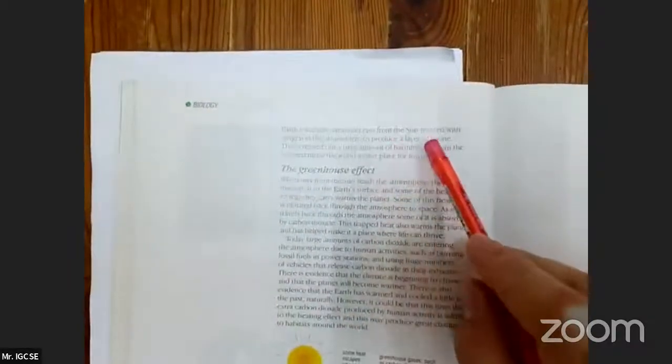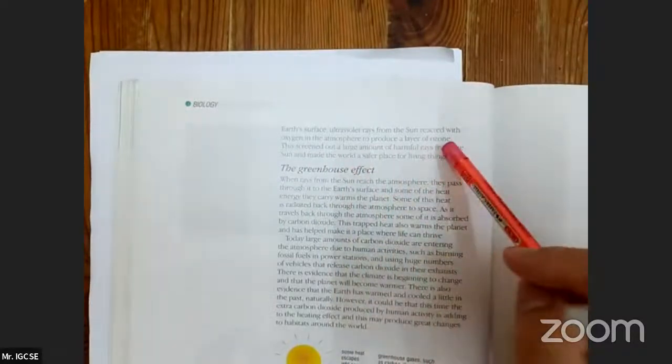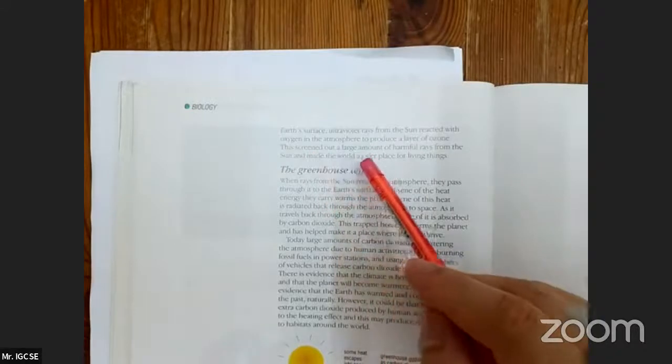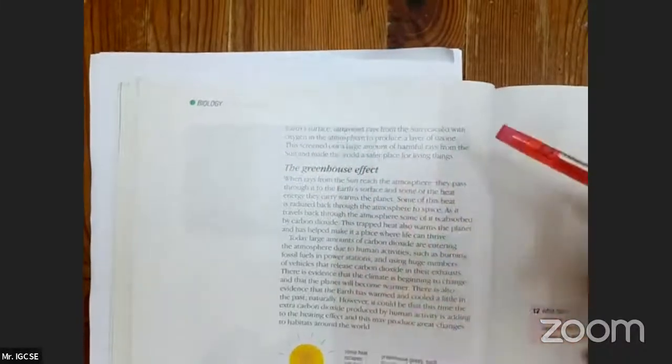Ultraviolet rays from the sun reacted with oxygen in the atmosphere to produce a layer of ozone. This cleaned out a large amount of the harmful rays from the sun and made the world a safer place for living things.